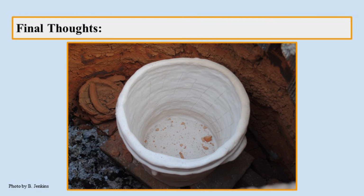Interestingly enough, all parts of the experiment were successful except for the most important part, the fired scored basin. The kiln was able to withstand the high temperatures more than expected, but because of the clay that was purchased, the ceramic vessel was not able to transform into a finished piece.